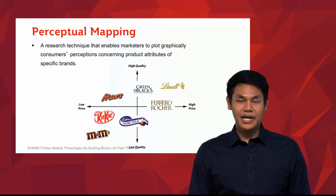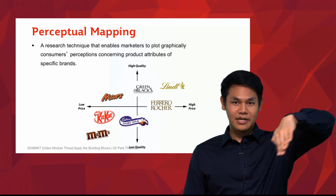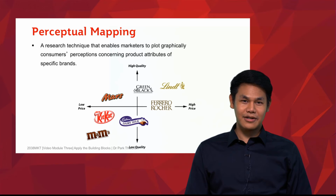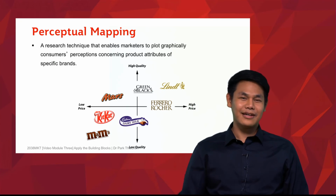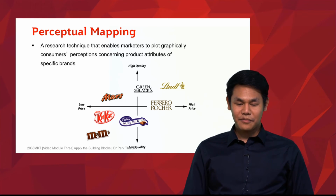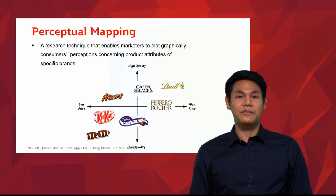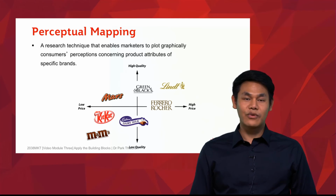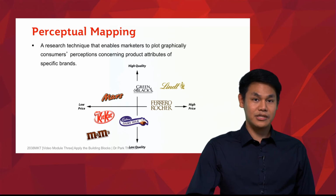technically the higher the price, the better the quality. Therefore, you can make it like a curve, like this. Basically the higher the price, the higher the quality. Most people might do quality versus variety, or price versus variety. So the brands will be random on your graph, not predictable.